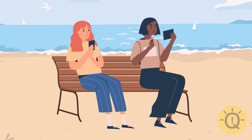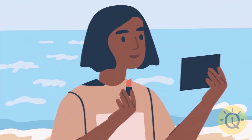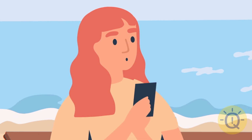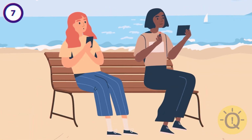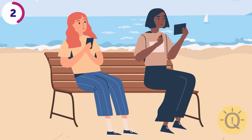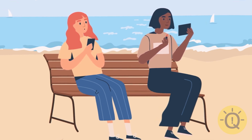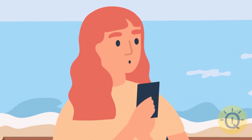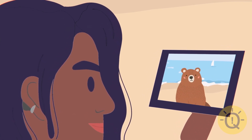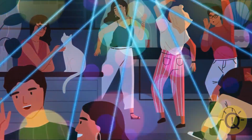Scarlett and Emily are sitting on a beach in a city center. Scarlett is applying makeup, and Emily is texting her friends. Who is more likely to be robbed? Emily. Although they're both distracted, at least Scarlett has a mirror in her hands and can see if someone is approaching her.